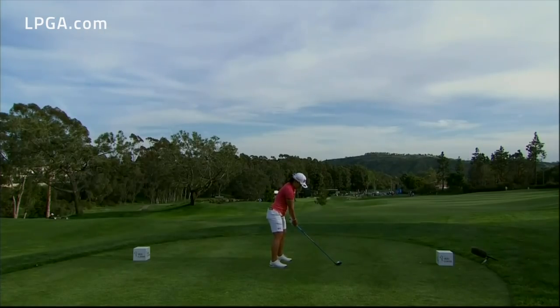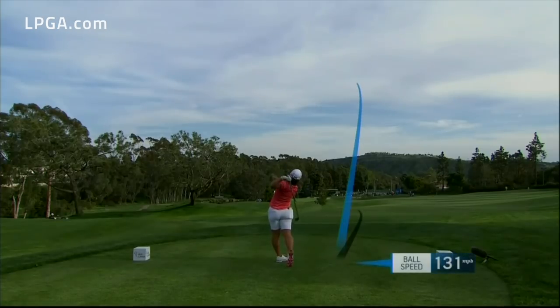Other contenders began to fall back, so Hataoka has a 3-shot lead when she comes to the short par 4 16. Hataoka just has a hybrid, but this is an ambitious line. It lands short of the green.